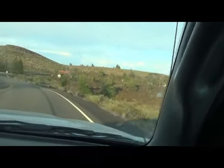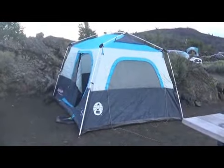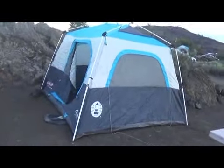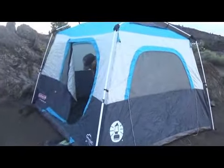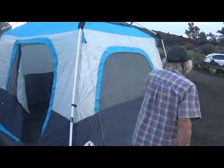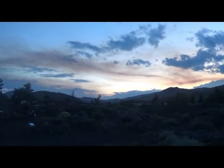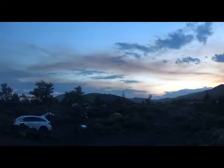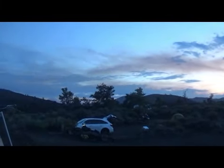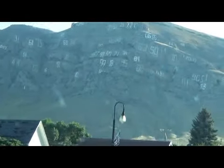And then the next night, it'll be a real easy journey into where our cabin in Wyoming is. We found a nice secluded spot amongst the lava rock where we can set our tent up, blow up the air mattress, and have a luxurious night here at Craters of the Moon before we continue our journey the next morning.